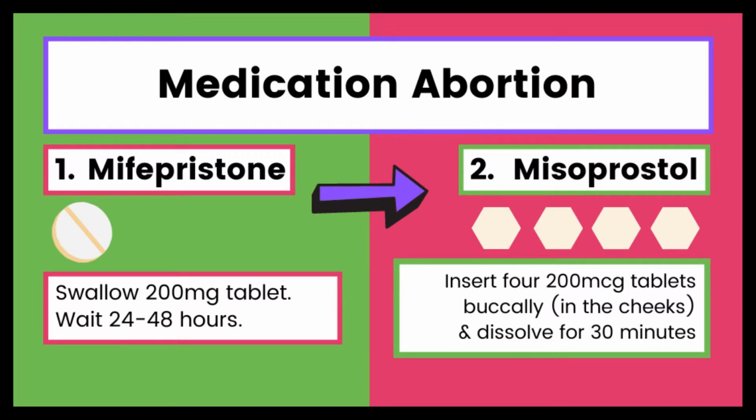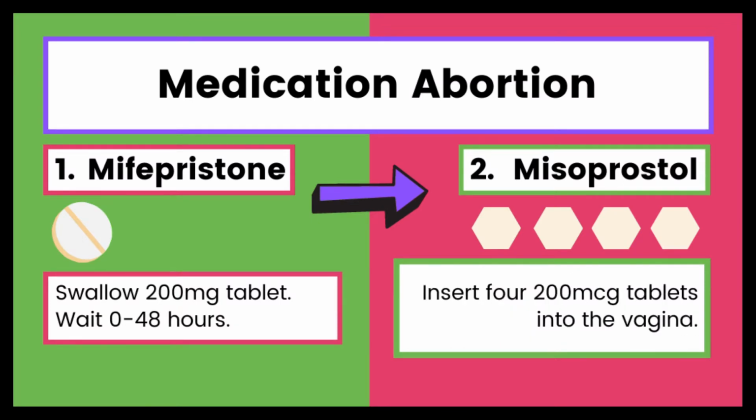Today, I'm here to talk with you about medication abortion. Medication abortion is a way to terminate an early pregnancy. It involves the use of two medications: one 200 milligram tablet of mifepristone, followed by 4 200 microgram tablets of misoprostol. Mifepristone is a tablet that you swallow.